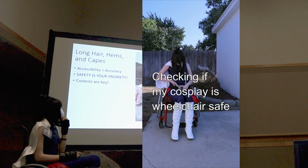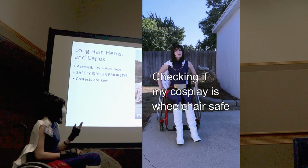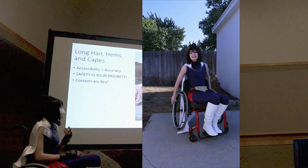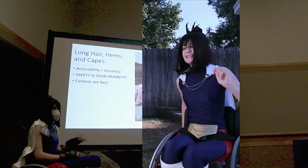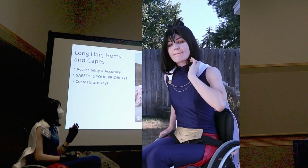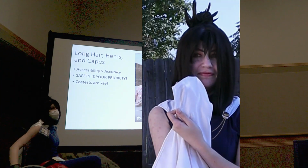Same with capes. So this is the first test run of my Nana cosplay. I purchased a lot of the pieces of this costume, including the cape. This cape was not made with a wheelchair user in mind, and my wheelchair just took a little munch out of it. Obviously, this is a bit of a safety hazard too. I live in so much fear that my cape will catch onto something and I will be strangled to death.